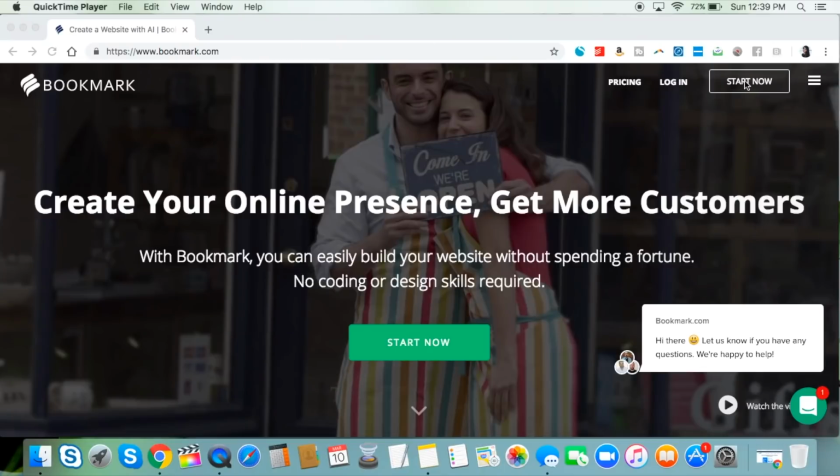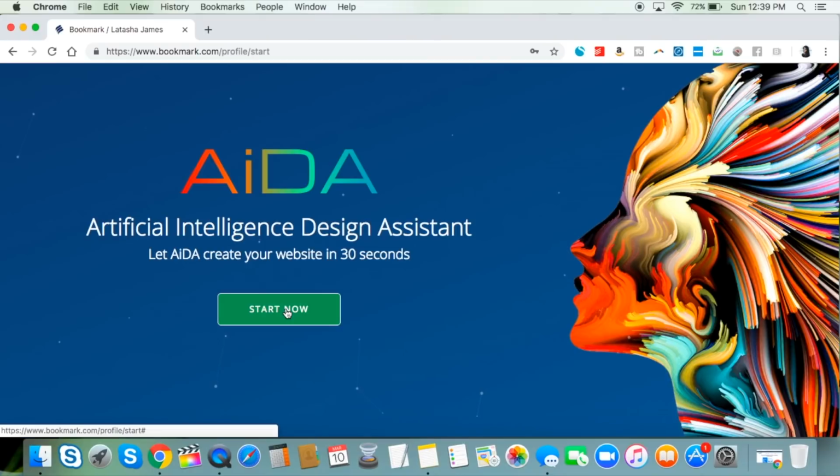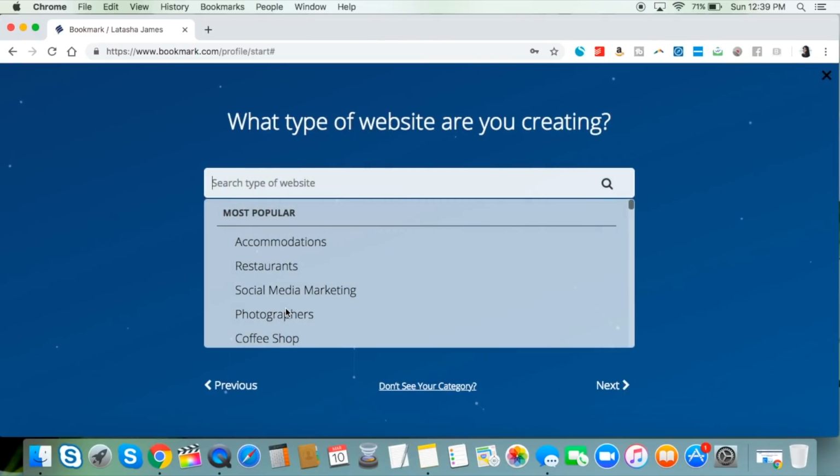You just start now, obviously, in the right corner here. You sign up, it's free to create a Bookmark account. You can sign up with Facebook or Google. I'm just gonna sign up with my email address. Then you go ahead and click start now. And you're going to just answer 7 quick questions that is going to help this AI, they call it Ada, help you to figure out exactly what you need on your website.